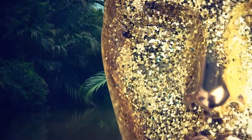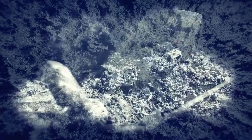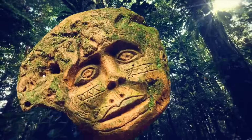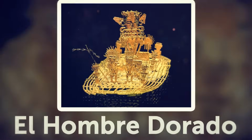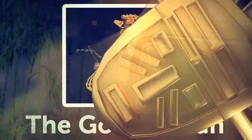The legend of El Dorado might be the myth that started this whole thing. As European explorers began their excavations in American lands back in the 1500s, word got out of an Amazonian civilization that used to paint their leader in gold as an offering to higher powers. The legend of El Hombre Dorado, aka the Golden Man, began to quickly spread around Europe.